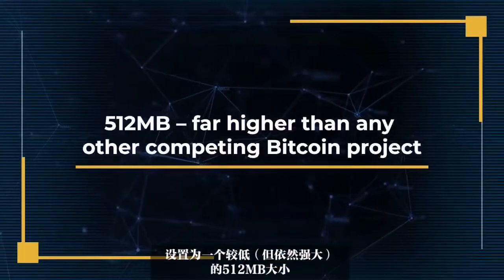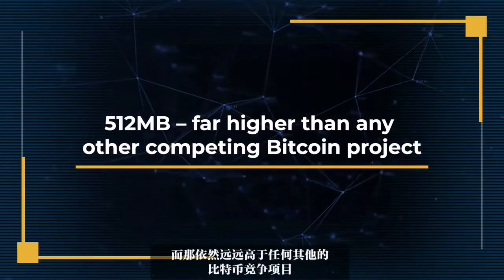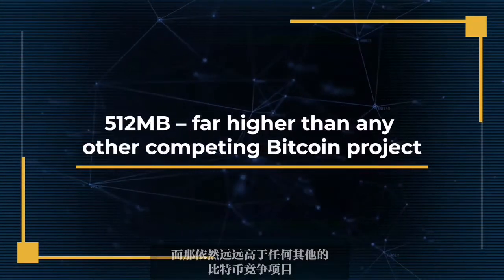The default block size hard cap will be 2 gigabytes, but initially a significant portion of the BSV network's miner hash rate will manually set their hard cap to a lower but still very robust level of 512 megabytes. That's far higher than any other competing Bitcoin project. This will give the BSV ecosystem time to adapt to this new world of larger block sizes and gradually prepare for a new era of gigabyte-sized blocks.